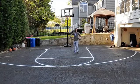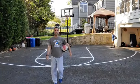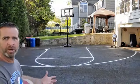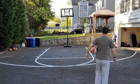Then we come back, same thing. Again, baseline, drive side. Baseline, drive side, okay, 10 total. Let's go. Good hard drives, right? Get your feet under you. Good way to power up to the basket. Opposite side, use that rim as a protector. Here we go, let's go.